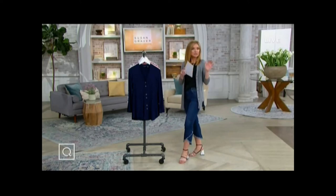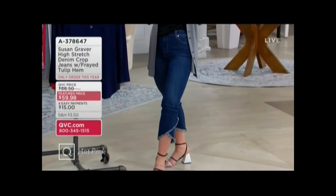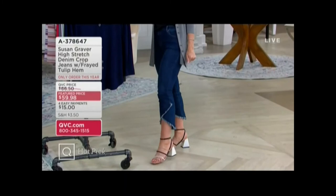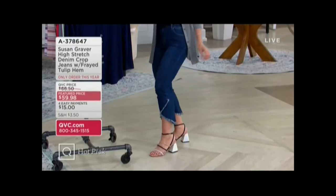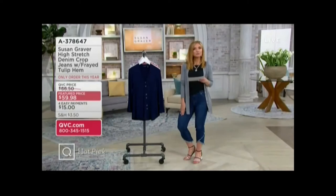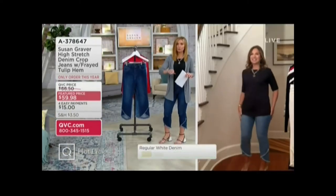I had a little conversation with our friend Kirsten Lindquist, who was hosting earlier, and she was also wearing them, and we were like, okay, we need these denim crops, both of us. Actually, Kirsten, why don't we just get a couple colors, because we're the same size, then we could just swap them out, right? $59.98 for the high stretch denim crop jeans with the frayed tulip hem. I love the hem. I love the fraying at the bottom, but first and foremost, I love that high stretch that fits so, so good. I'm wearing it in the antique denim right now, but we actually have a new 1,000 orders today, the only order of the year.